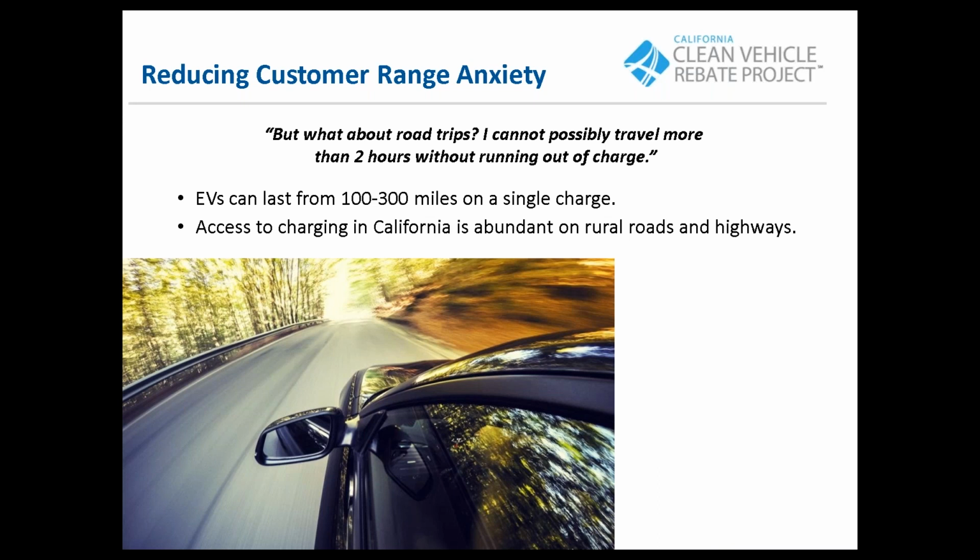Here in California, road trips are in our blood. Whether you're heading out to the East Sierras for a weekend away or driving up the 1 on a month-long retreat, driving an EV doesn't have to change that experience. Chargers that you find along the highway will most likely be level 2 and often level 3 chargers.